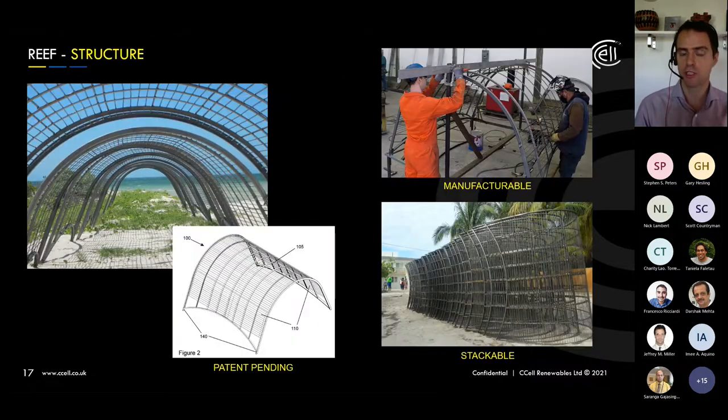Now, the reef structure itself looks simple, and I would argue all well-designed things seem simple, but it took a while to actually get to this point. We wanted something that was very manufacturable. Hopefully over the next year, we'll be installing something like 600 meters of reef. As we progress forward as a company, we want to be installing kilometers every year. So we need to have the capability to actually manufacture these at scale.